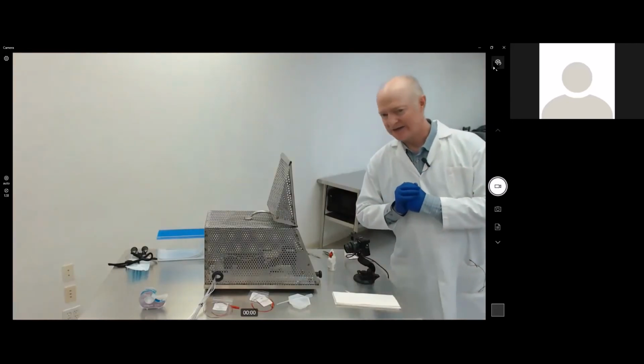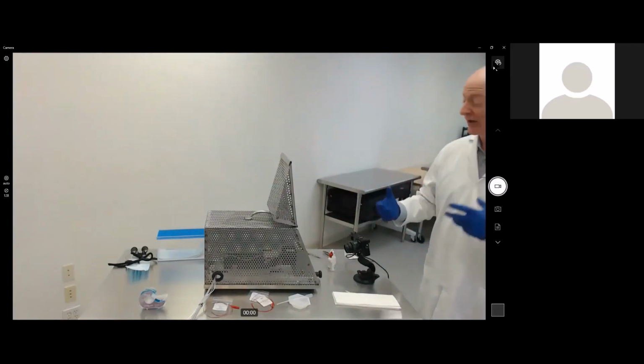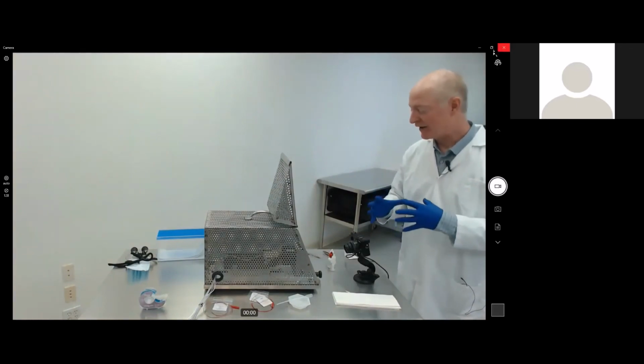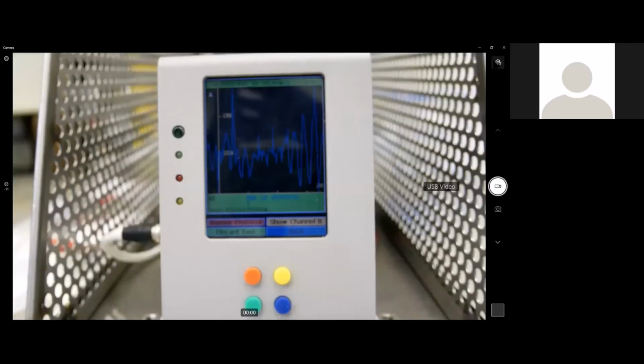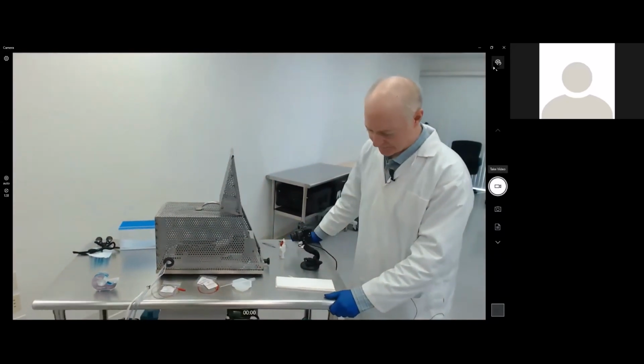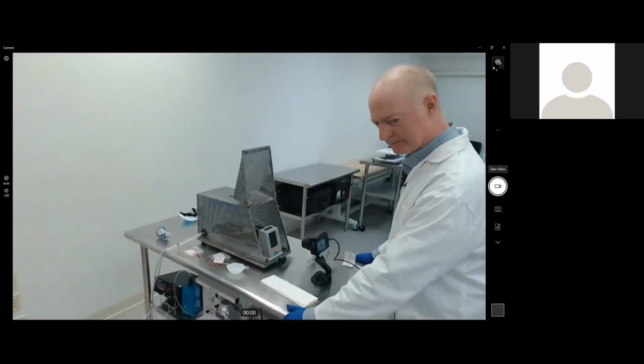Now, my intent was to actually conduct another mouse setup in the dark, but given the limitation in time, we're probably going to have to come back and do that at a later date, and I do apologize for that. Okay, so let me go ahead. I'm going to start moving the system.